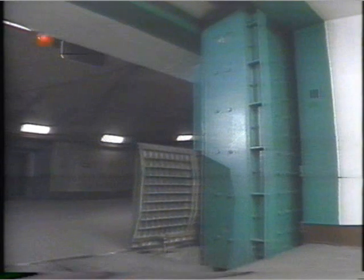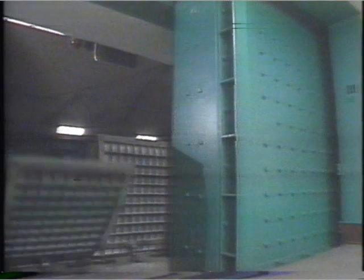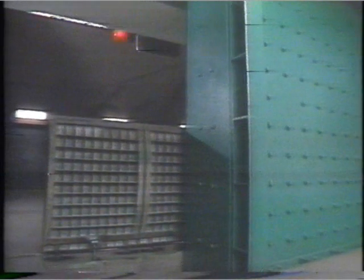This massive system is intended to enable those in the shelter to survive for 2 weeks. But no one knows how functional it may prove to be, if ever needed.